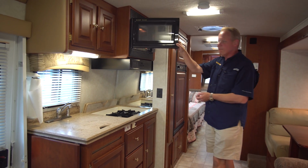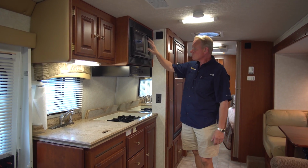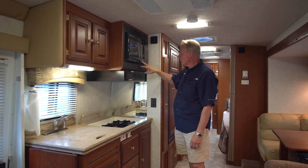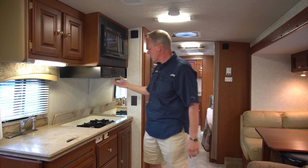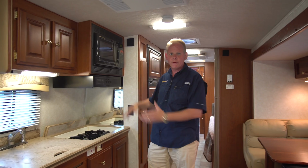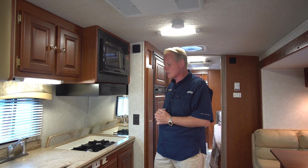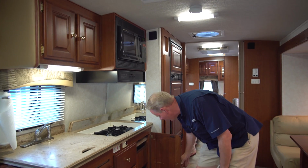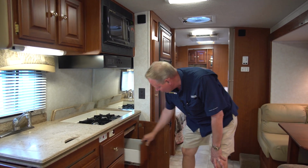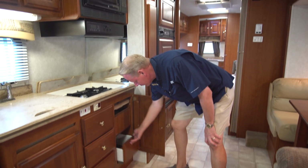Up here we have a convection microwave. It's a Sharp Carousel, the grill to convection, so it's nice when you can cook. If you're not familiar with convection, you can cook and bake in a convection oven just like you can in any electric oven. Down below we have a cabinet here with some nice pull-out drawers. This would be nice for pots and pans for cooking.